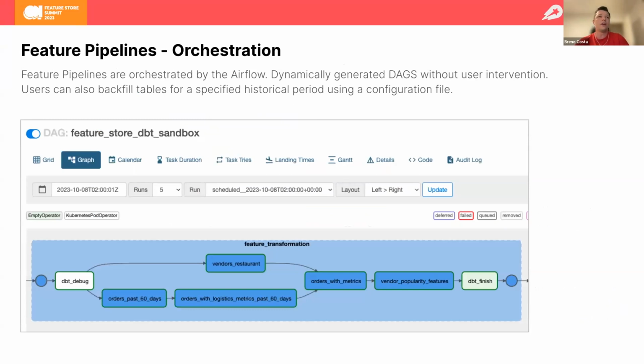And for pipelines, we use Airflow to orchestrate the feature pipelines. For example, this would be the DAG for the example proposed by me in this presentation. We can reproduce the same dependency graph that is generated by dbt. We use the dbt manifest file to generate this dependency graph on Airflow, and we can reproduce the same. If some task fails, we just need to resume from that task, to save computational resources. And they can also backfill tables. There is a configuration that can be used to backfill tables, and these DAGs are generated dynamically, programmatically. They don't need to interact with Airflow at all.